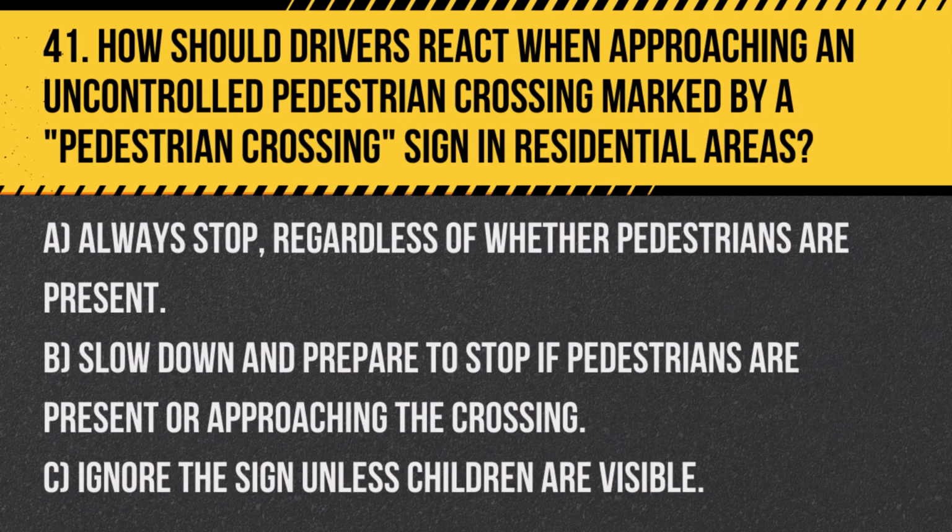Question 41. How should drivers react when approaching an uncontrolled pedestrian crossing marked by a pedestrian crossing sign in residential areas? A. Always stop, regardless of whether pedestrians are present. B. Slow down and prepare to stop if pedestrians are present or approaching the crossing. C. Ignore the sign unless children are visible. Answer: B. Slow down and prepare to stop if pedestrians are present or approaching the crossing. Drivers must be ready to yield to pedestrians at uncontrolled crossings.